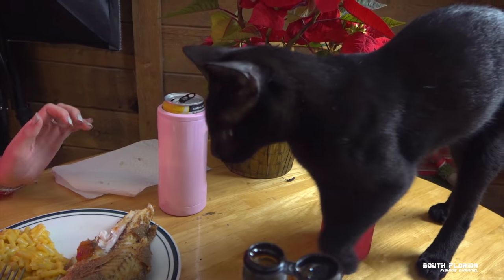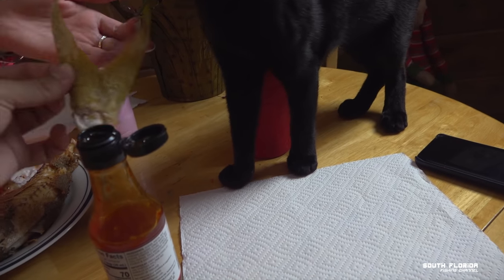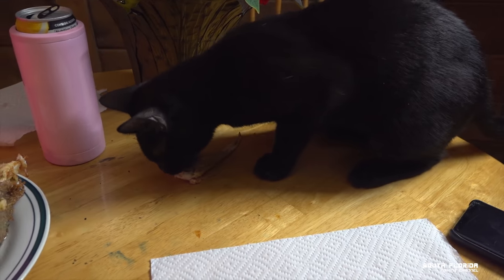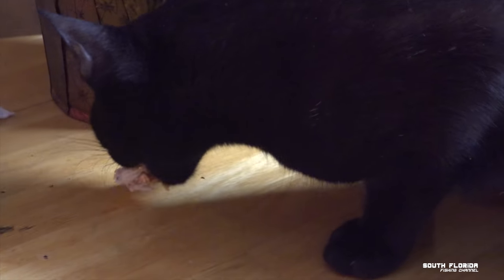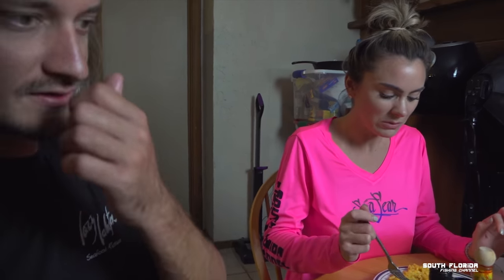We could join the party. Luckily, I saved him something. Oh, you ready for all the comments about getting the cat off the table? Can't help it. He goes where he wants. Can't control what a cat does. So annoying. Oh no, he's taking the tail. I think he heard us talking about how he shouldn't eat on the table. He's like, I'll make all the fans happy. He took the tail and went down, and now he's eating it on the floor.